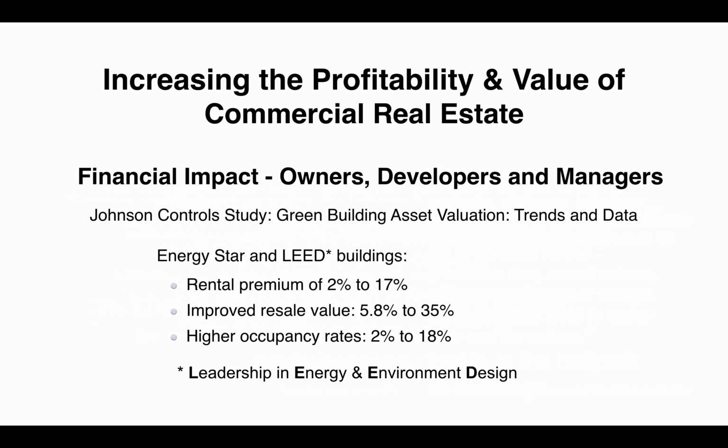And a Johnson Controls study talked about green building asset valuation and some of the trends. They found that Energy Star and LEED, which is Leadership in Energy and Environmental Design, study found rental premiums of 2% to 17%, improved resale value of 5.8 to 35%, and higher occupancy rates from 2 to 18%. Now, these cover a pretty broad range, but even at the lower values, these do have a significant impact on the profitability and value of commercial real estate.